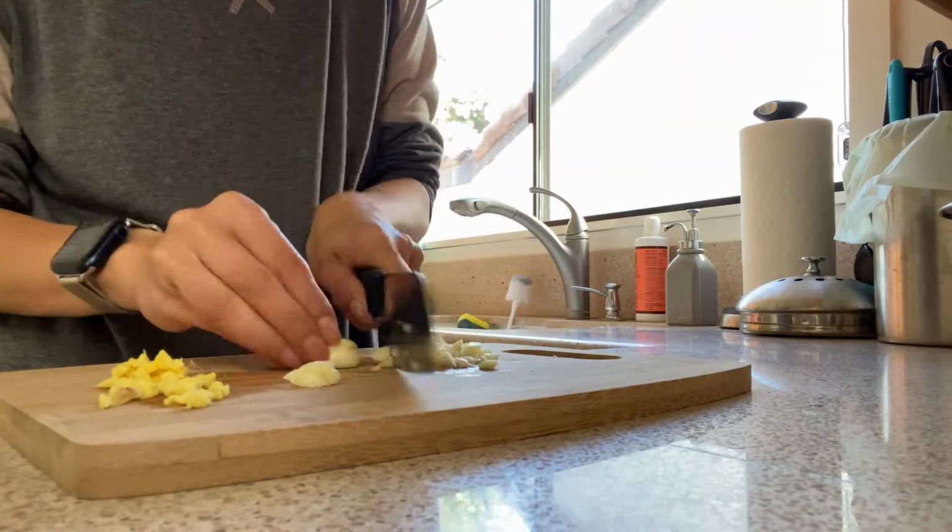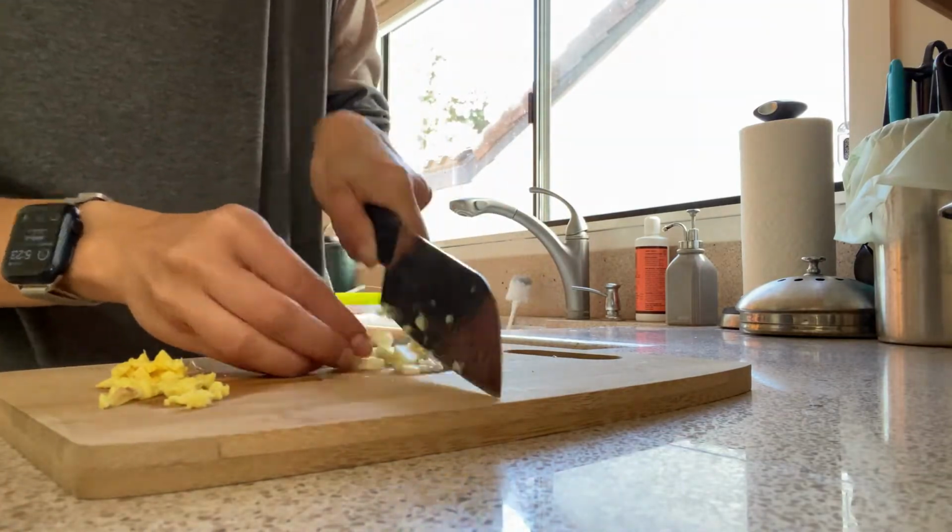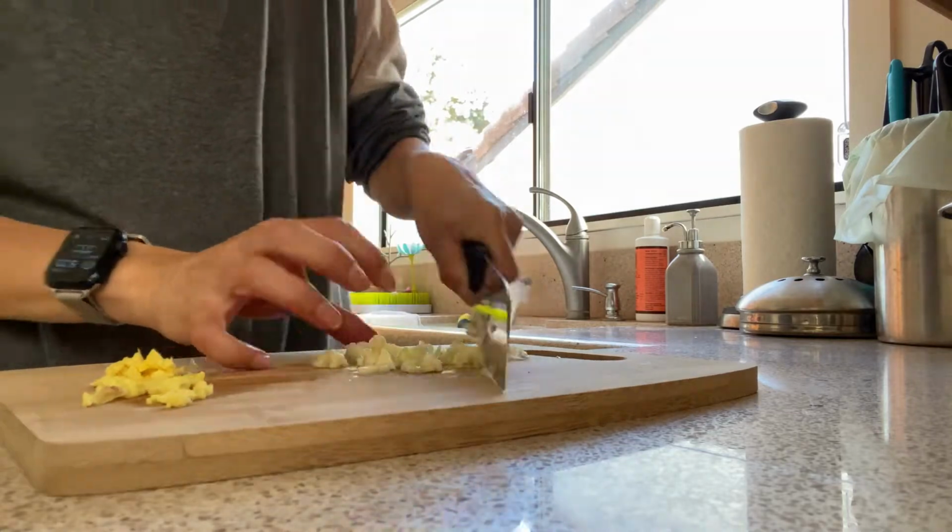And of course, what's a savory dish without some garlic, which has also been shown to be helpful for blood sugar, so I'm chopping up a bunch here.